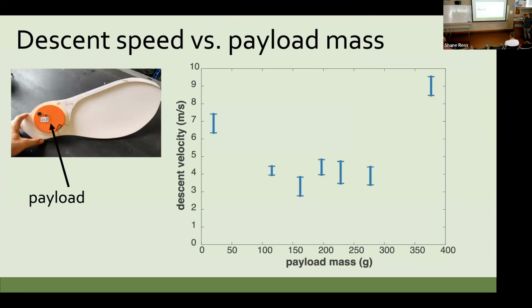We tried different payload masses and looked at the descent speed. So we want a low descent speed, right? Because if we're trying to deliver something fragile, it can break with the lowest possible. We seem to get something around 4 meters per second as the lowest over quite a range.